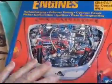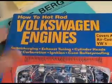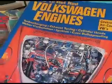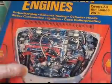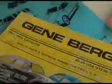So in my quest for learning, I think I picked up this book here. It had a picture of a Volkswagen engine, and it said how to hot rod, and it's like, well, yeah, that's what I want to do, I want more horsepower in my engine. And he kept referring in this book to a guy named Gene Berg, and so I got one of his sales catalogs, you know. I was like, what's this guy got?